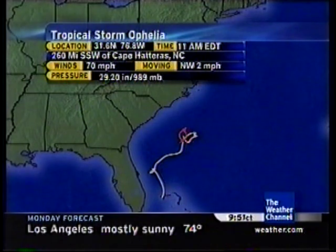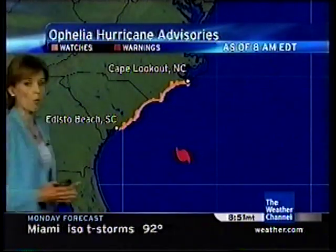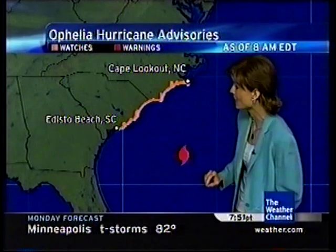As we check on the latest advisories, now keep in mind that we still have tropical storm warnings and hurricane watches that remain in effect too at this point, from Cape Lookout all the way down towards Edisto Beach in South Carolina.